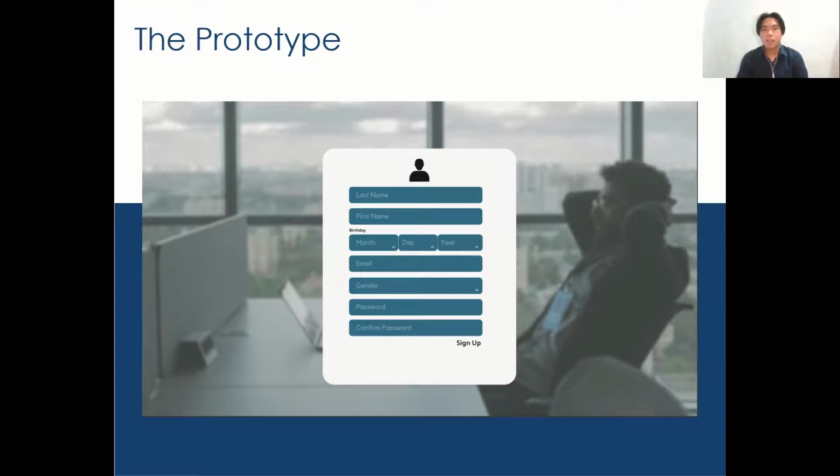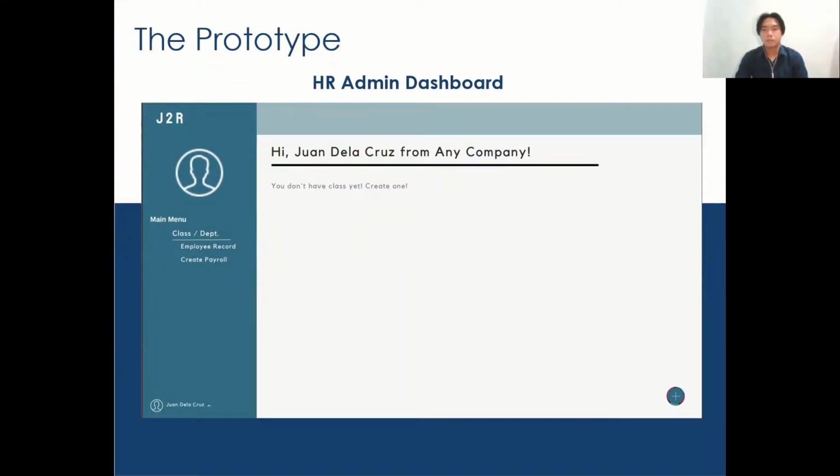Now, let's tackle the two dashboards after logging in. This is the HR admin dashboard. A greeting message is what you'll notice first. If you don't have a class or department yet, there's also a message that says you need to create one. In the left panel, you will see the profile picture of the user, the main menu indicator, and the class, employee, and create payroll tabs.